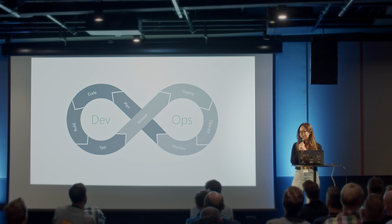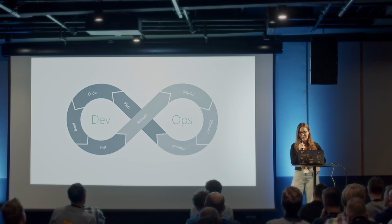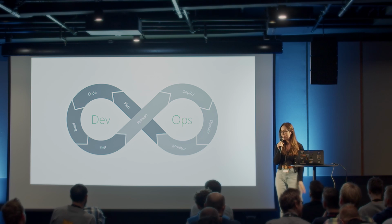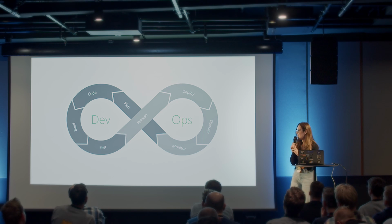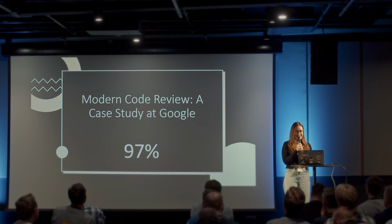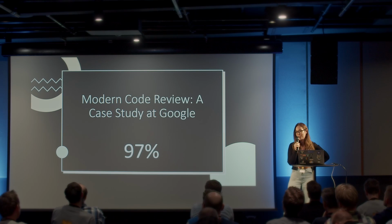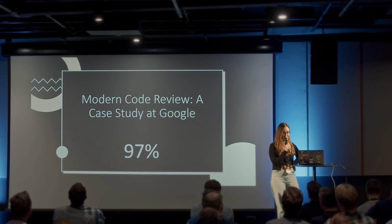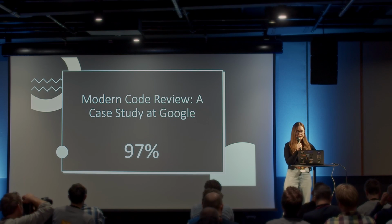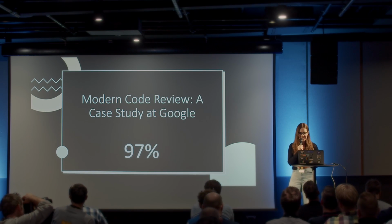Yes. So in the DevOps lifecycle, we try to automate as much as possible. And code review is a manual step. And despite it being a manual step, it is really loved by most developers. Yeah, that's what I see. So there is a case study done at Google in 2018 that shows that 97% of developers think that code review is really useful and valuable. But as with any process, it can have its challenges.